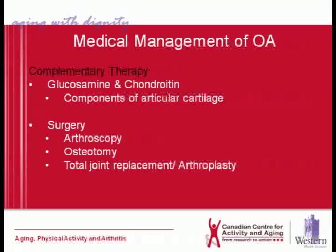Then you can go to osteotomy, which is slightly different. If only part of the joint is damaged or deformed, then you can have a realignment surgery. And this is major surgery. You'll spend a few days in the hospital before they force you to get up and move that joint. And you won't be doing anything serious for 3 to 6 months. However, when the surgery is completed, you're going to feel one heck of a lot better about everything.